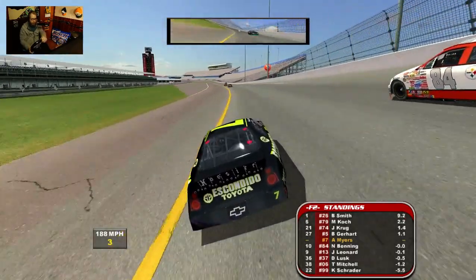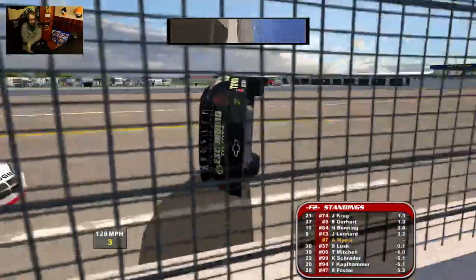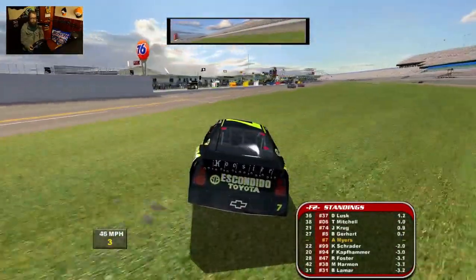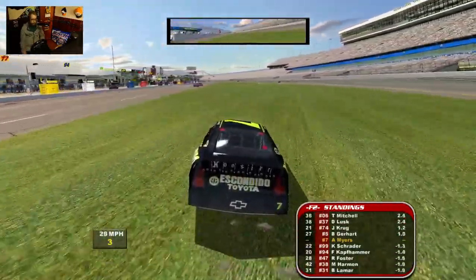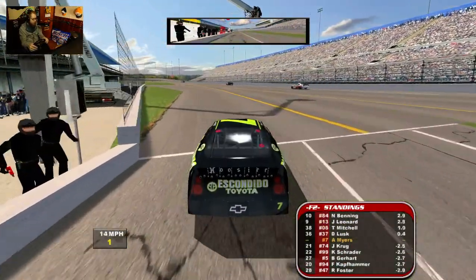Slide. He gets loose coming off a turn. Come on, what the hell? Limit 55. Keep it under 3,500 in seconds. I don't know what I'm doing wrong. Seems like these attempts are getting worse each time.